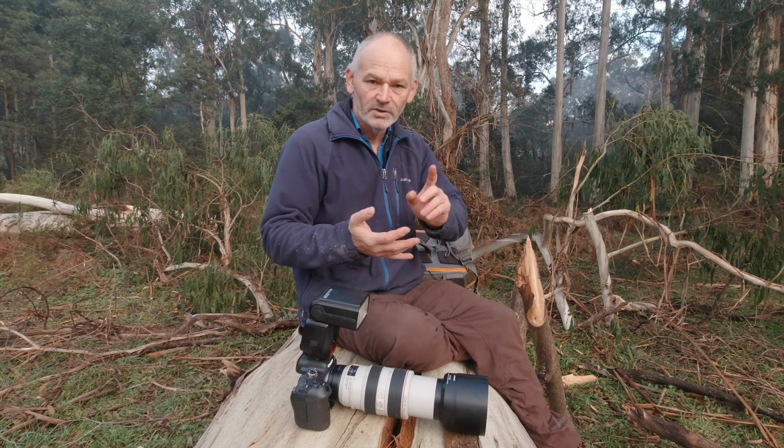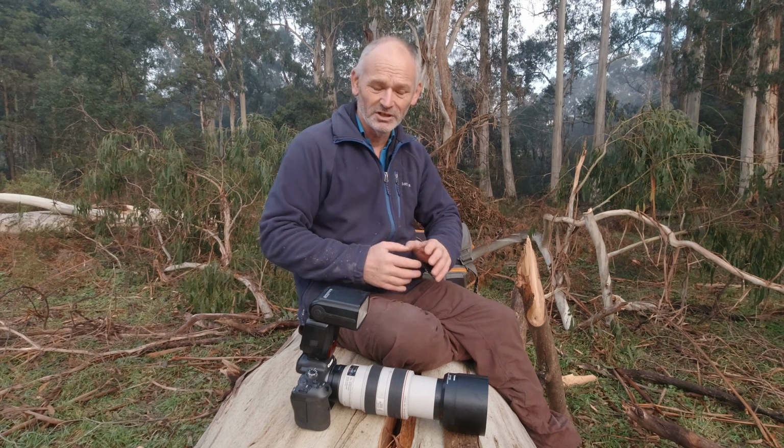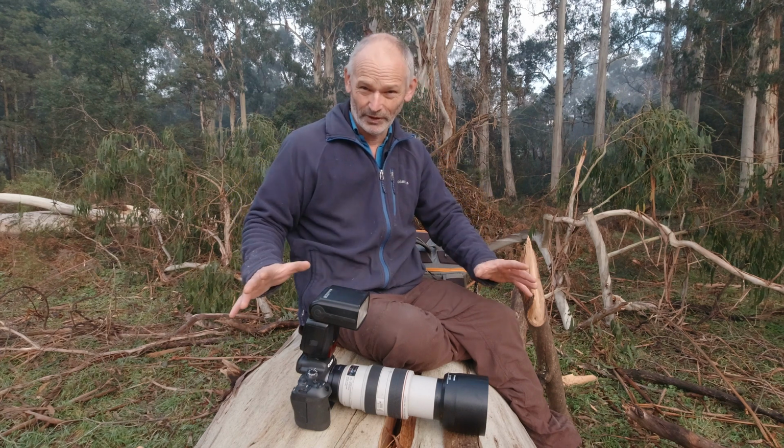Well, that was the most unexpected storm and the most ferocious storm I have ever lived through. It has just caused devastation right throughout the whole Dandenong Ranges and in my reserve. I've already showed you the trees down everywhere. Heavy, heavy rain and ferocious gale force winds that did not let up for those full 24 hours.